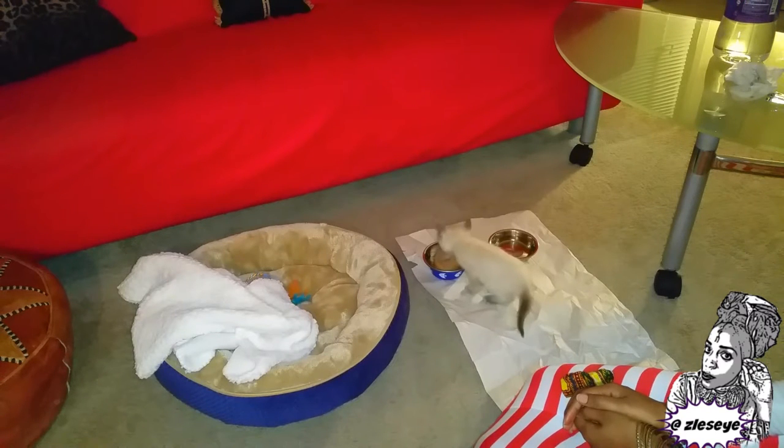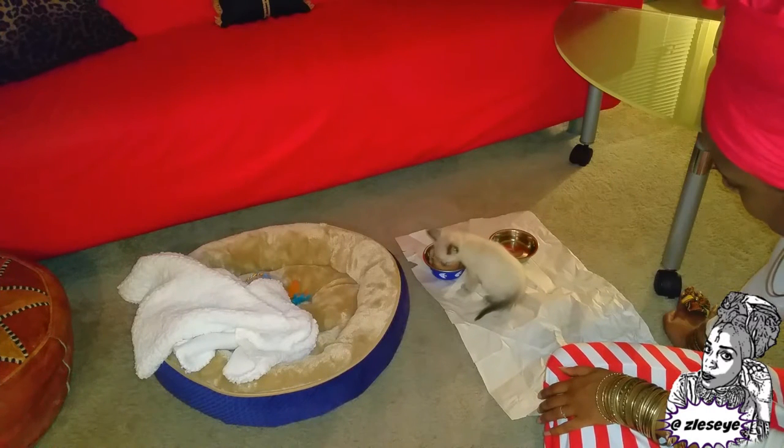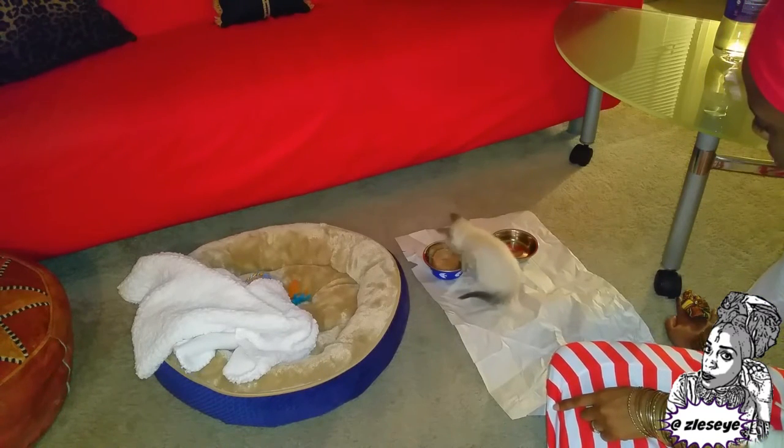Oh, you are eating. Go ahead, boo-boo. Go ahead. He's hungry. He drank a little bit of water and then he started eating. You like your bowls? Aren't you good?